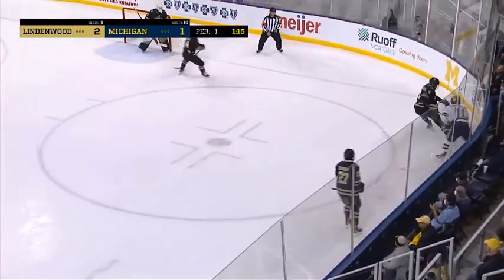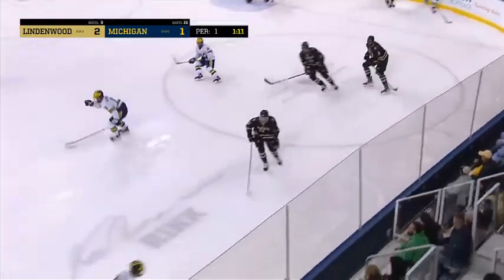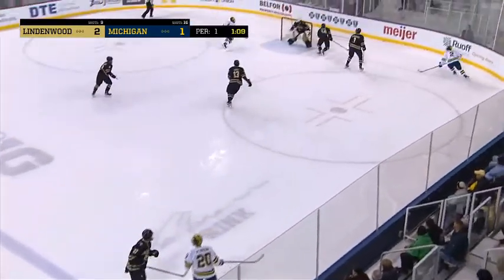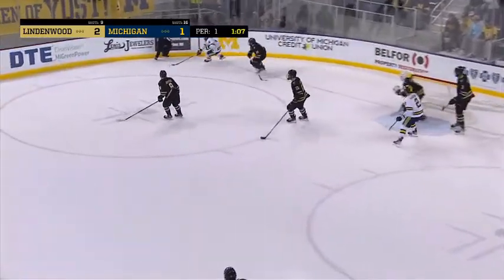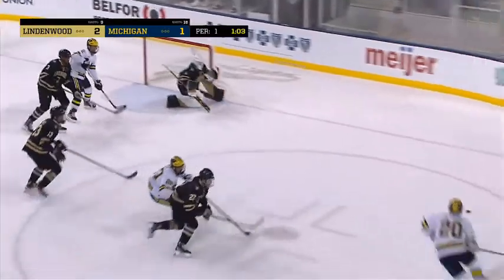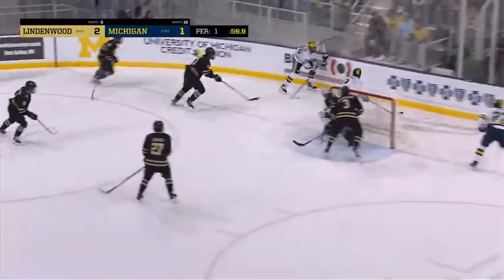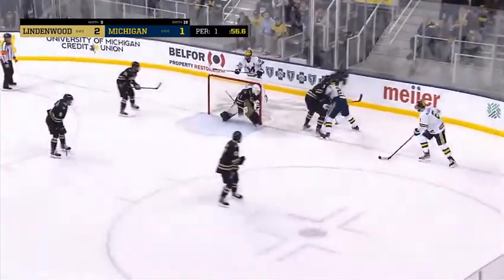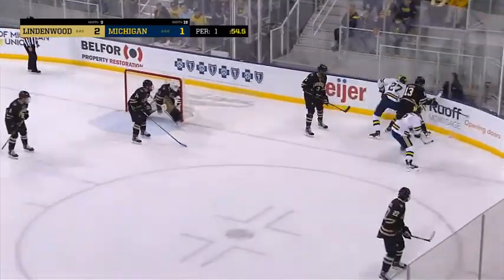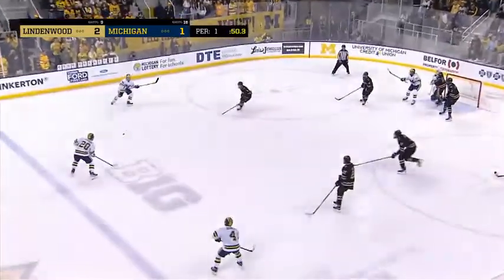Now the teams are changing. 2-1 the score, 14 minutes left in the first period. Michigan trailing by that one goal. Now Brindley, he finds Moyle coming in. That drive, and Burnham knocked it away. Now in behind is Pearson, way in deep for the Wolverines, trying to get the equalizer, perhaps before the first intermission.